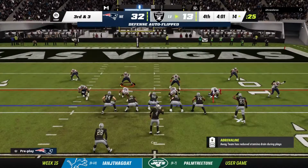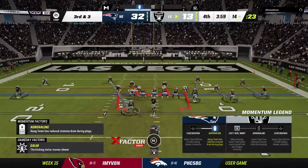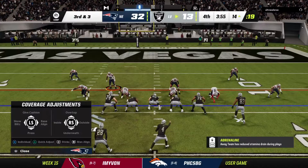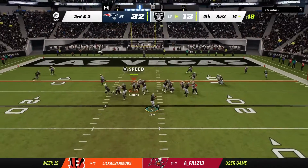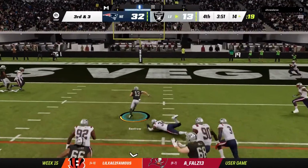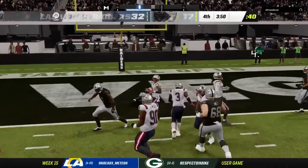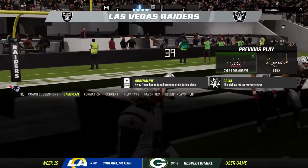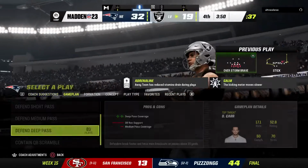The Raiders on 3rd down. They're at 50%, 4 for 8. Here it's 3rd and 3. Carr now to throw. He's got a man open. It's Hunter Renfro. Touchdown, Raiders! Hunter Renfro, a 14-yard touchdown.